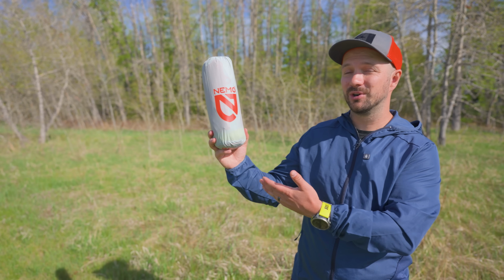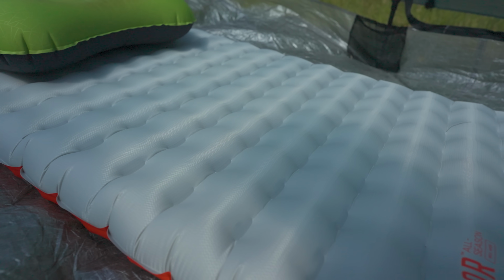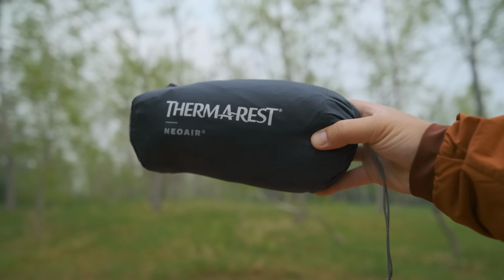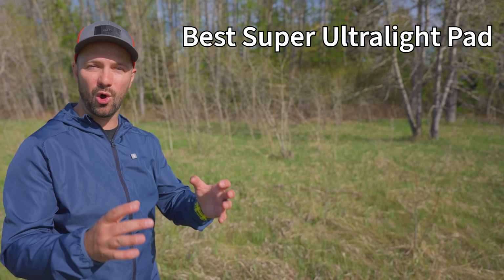The downside with the Nemo Tensor All Season is while I did find it to have improved comfort, it's still not as comfortable as some of the heavier pads out there that are more comfort focused. An alternative ultralight pad is the Thermarest X-Lite, which has been the go-to for thru hikers and ultralight backpackers for years because it has pretty much the best warmth to weight ratio. It's going to be quite a bit lighter than the Tensor All Season, but also I find quite a bit less comfortable.